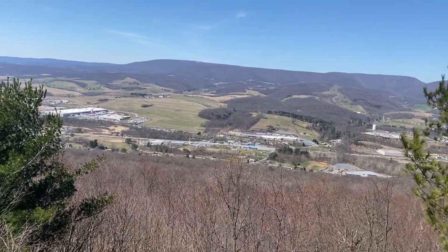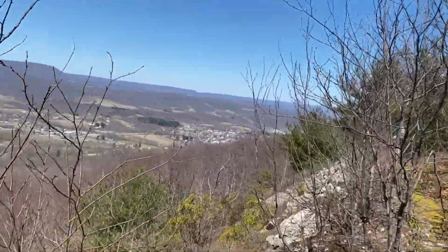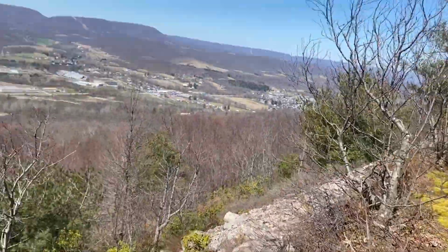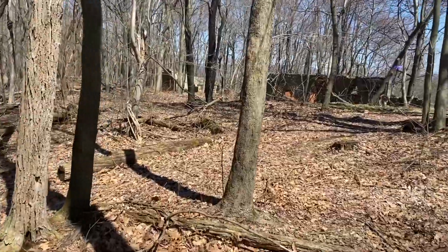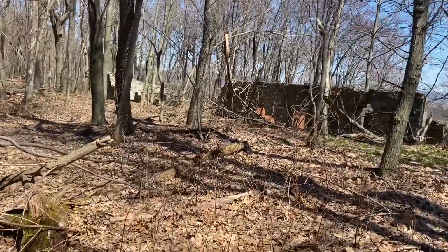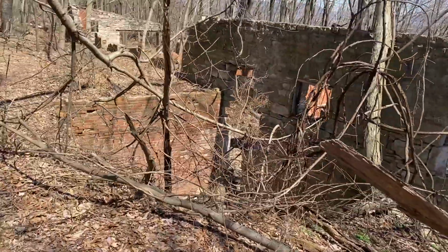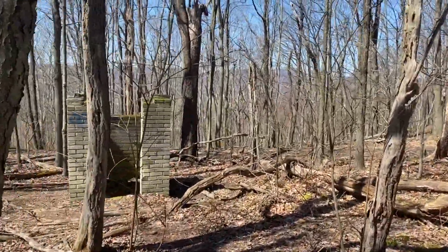Here's another small overlook on the trail. So as we continue to walk along, it's very narrow, but I mean, just views upon views. And you can see all the moss. So here we are coming up on these abandoned ruins. I think they were part of the railroad shed or maintenance on the cars. Pretty cool. Not quite sure what this was over here, but look at the brickwork.